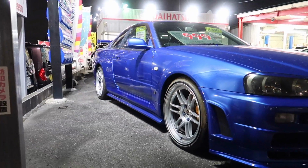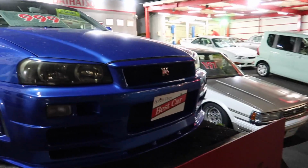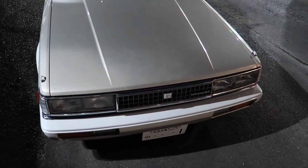Destan did a video for the Garage Defend channel, so you can go check out the video on this car and the inspection of it. So I won't focus too much on this one. Plenty of cars to go around.